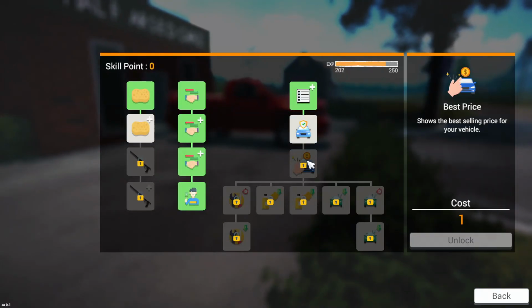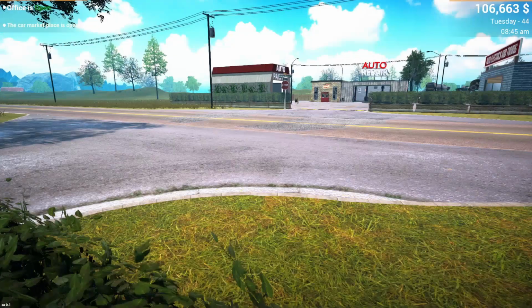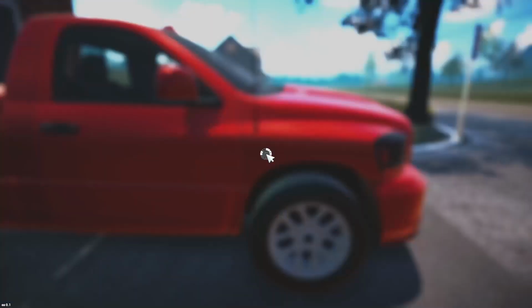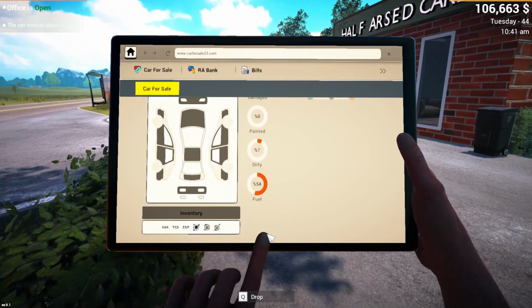Low damage your vehicle. What's this one? Best price. Shows the best selling price for your vehicle. So I need like 3 points just to do this. The worst part is having to keep waiting to do things. Like, experience points takes a really long time to go up, especially when you're stuck here. So the other way that you get experience is you sit here and you clean your car and you get 1 XP per panel.